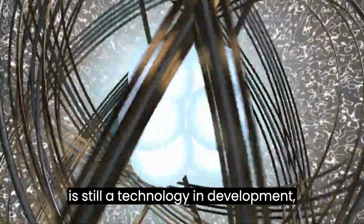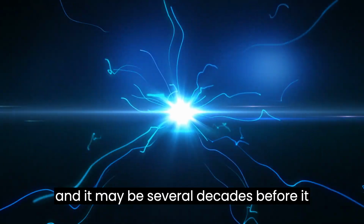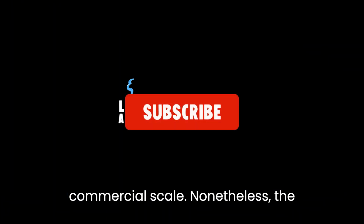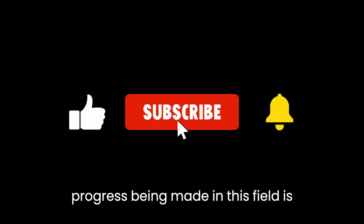technology in development, and it may be several decades before it becomes a viable source of energy on a commercial scale. Nonetheless, the progress being made in this field is very promising, and many scientists and engineers are working hard to make fusion power a reality.